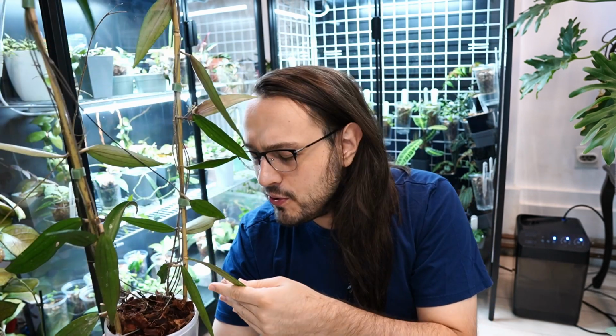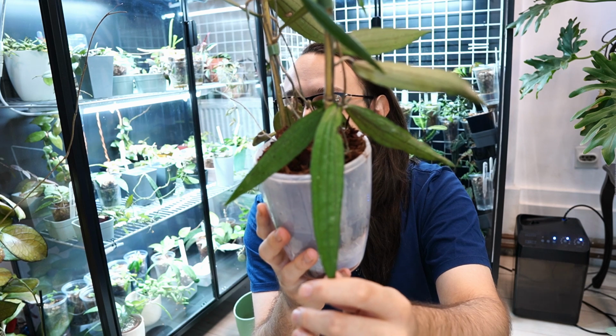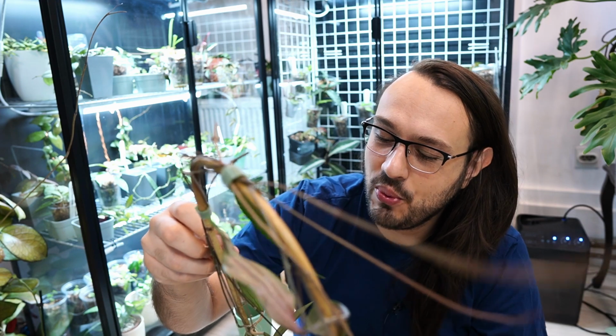So I don't know, maybe it was just in a dream. People do say that these are bamboo-like leaves. I don't honestly see it. To me, it just doesn't give off that vibe. I don't associate these with bamboo. It has been a while since I saw a bamboo leaf, but yeah, I don't associate them with that.